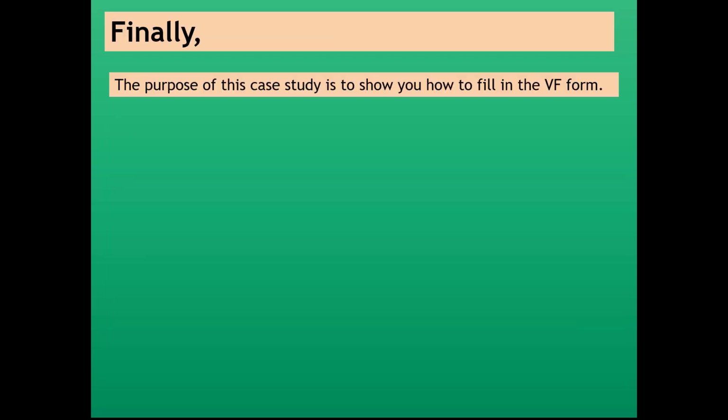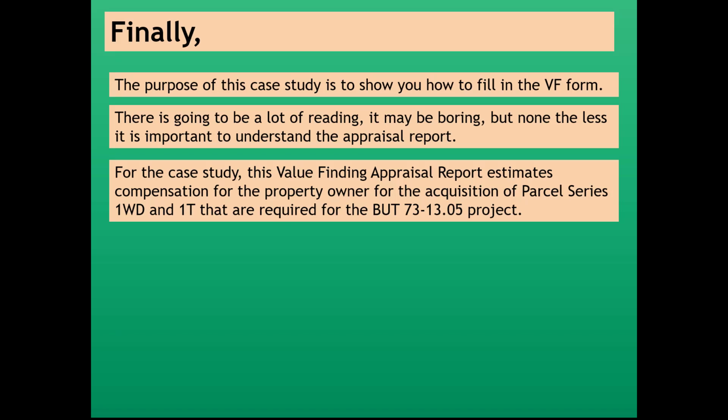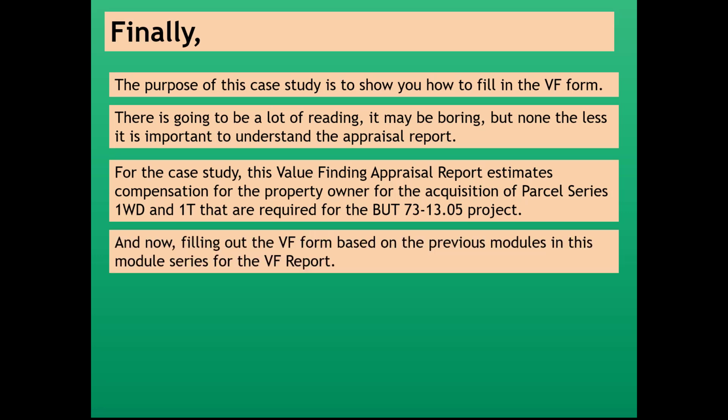And finally, the purpose of this case study is to show you how to fill in the form. There's going to be a lot of reading. Some of it might be boring, but nonetheless, it's important to understand the appraisal report. For this case study, this Value Finding Appraisal Report estimates compensation for the property owner for the acquisition of parcel series 1WD and 1T that are required for the Butler 7013.05 project.